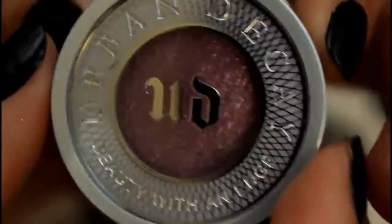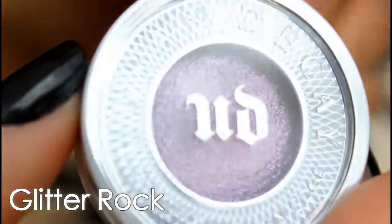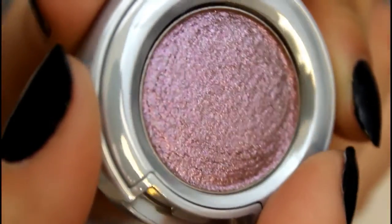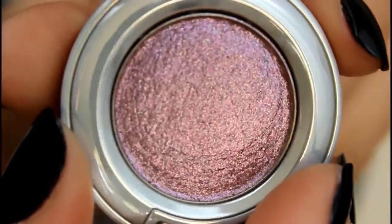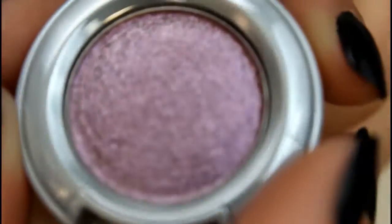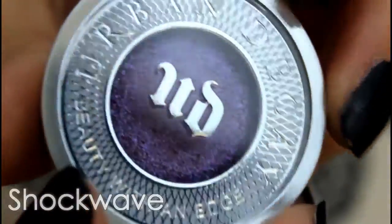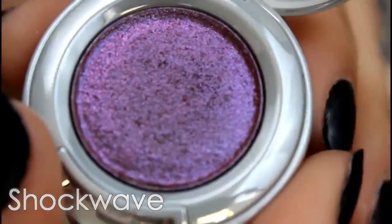Okay, so the last two shadows I have are Glitter Rock here. It looks like this, really, really pretty. And then Shockwave. I love their packaging, it looks so pretty. And Shockwave looks like this.